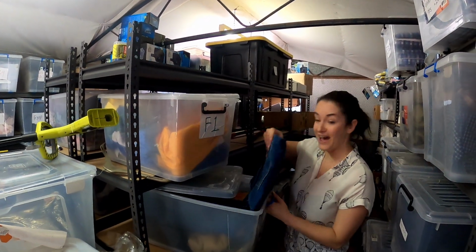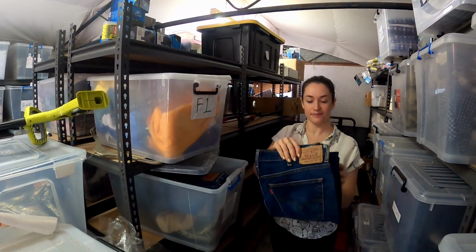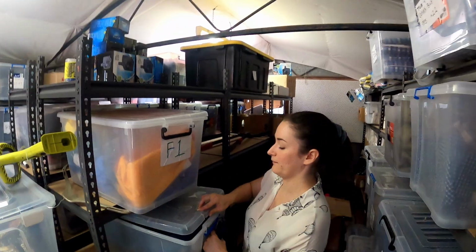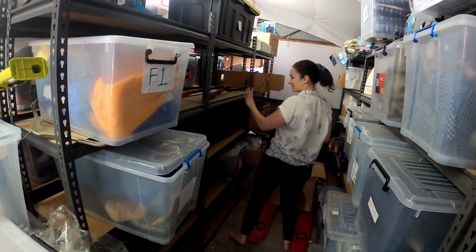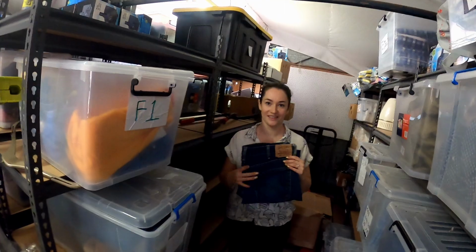$6.55. They are a 40, yeah. So they paid $6.55 for these, sold them for $39.95 very quickly. And you can see all that space back there. That's what we got back from getting rid of all that gaming lot. So a little bit of room for expansion here.